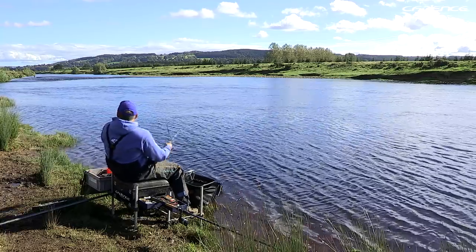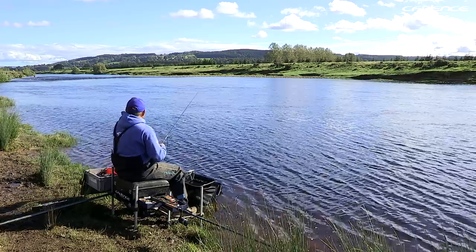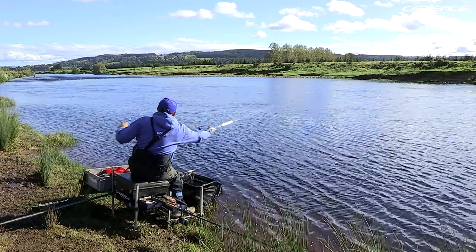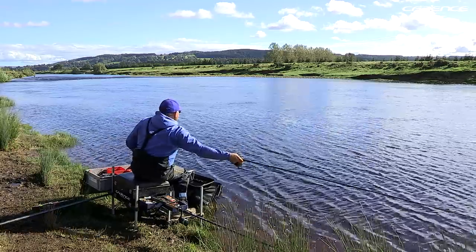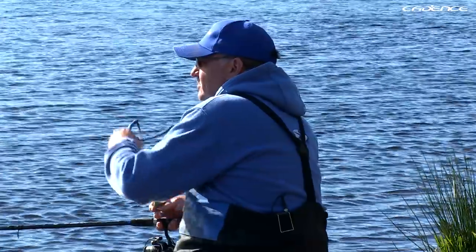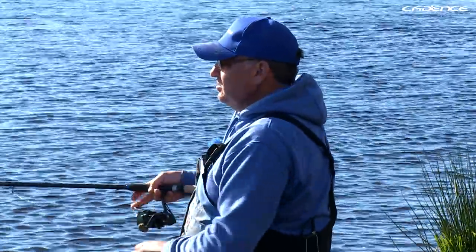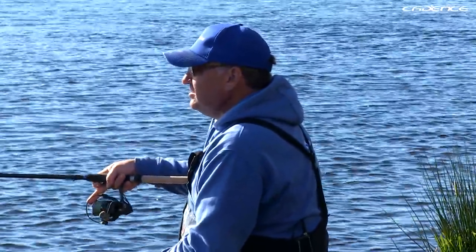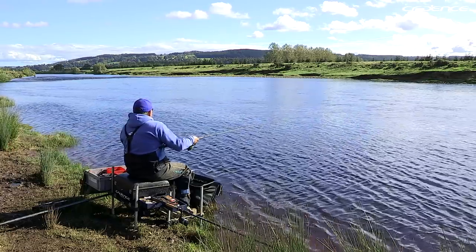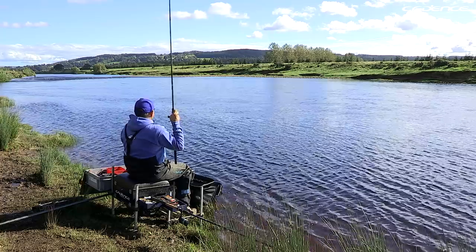The rods in our CR10 range come in different lengths and different power ratings. For the match rods, we've got rods from 11 foot up to 16 foot, with actions ranging from a number one, which is the lightest action, up to a number three, which is the most powerful. And it's the 15 foot number one that I'm using today.